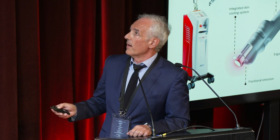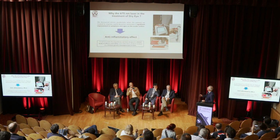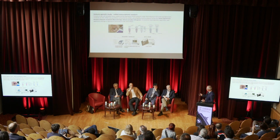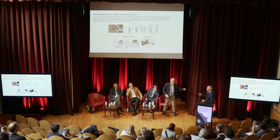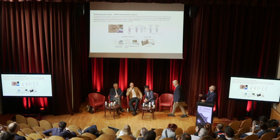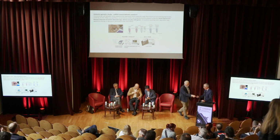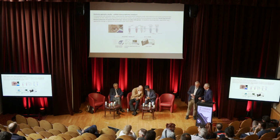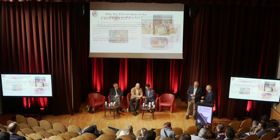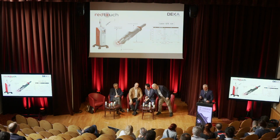And here we have the device. No, I have to go back, but the small one. Okay, sorry. But the small one, it doesn't work. Okay. So this is more difficult than the dry eye management.